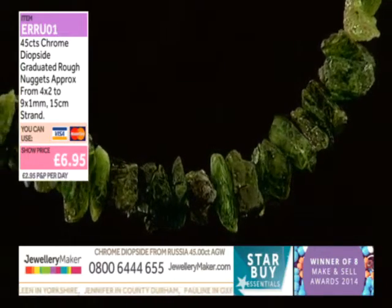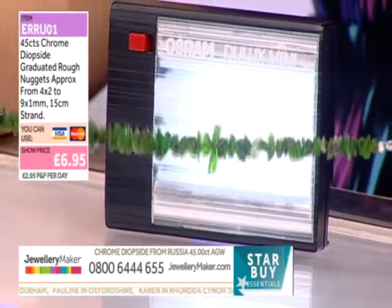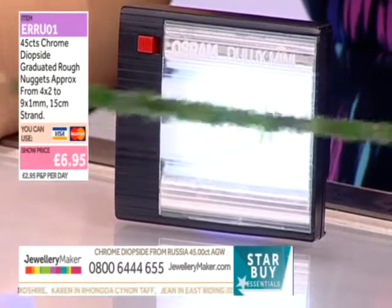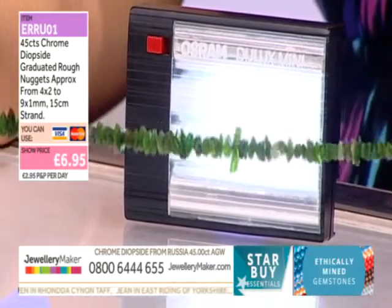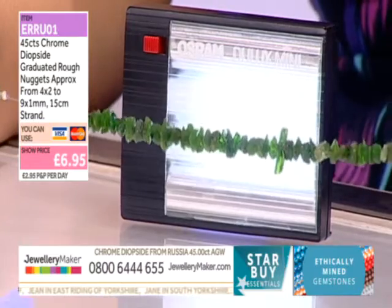I would separate that large one in the middle out. Yeah, that one there, and I'd probably wrap that, just have one on its own like that, because that's lovely. I like that idea. And that's the great thing about a nugget strand like this. When you've got big pieces, you've got the opportunity to really go to town and pick out individuals, or use them all together.